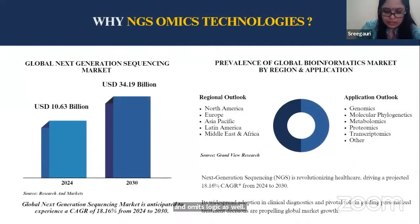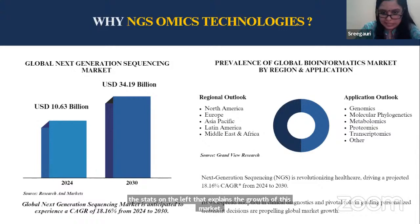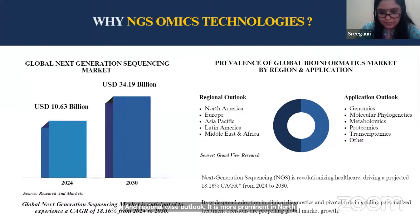Now, just to give you a quick overview into the relevance of this field in today's market, this topic will be much better explained by the team of experts during the panel discussion. But just for your quick overview, as you can see here, we have the stats on the left that explain the growth of this market from 2024 to 2030, which is about 18.6%. And regional-wise outlook, it is more prominent in North America, Europe, Asia Pacific, Latin America, Middle East, and Africa as well. And the application-wise outlook, we are also covering a few of these topics in our program as well, such as genomics, molecular phylogenetics, metabolomics, proteomics, transcriptomics, and other fields.